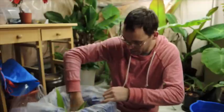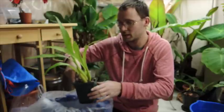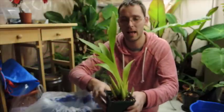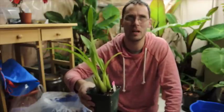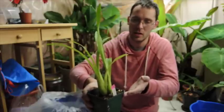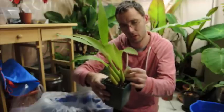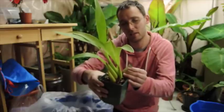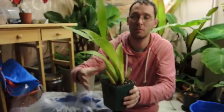So, let's see here. This one, I can't remember what the seller's company name was. He gave me his email address and stuff, so I will ask him some questions as time goes on. He's a local grower in my general area, and this was from his personal collection. It was a division of one of his plants. Supposedly this brassia, I can't even pronounce this brassia type. He says it's one of the larger brassia plants.